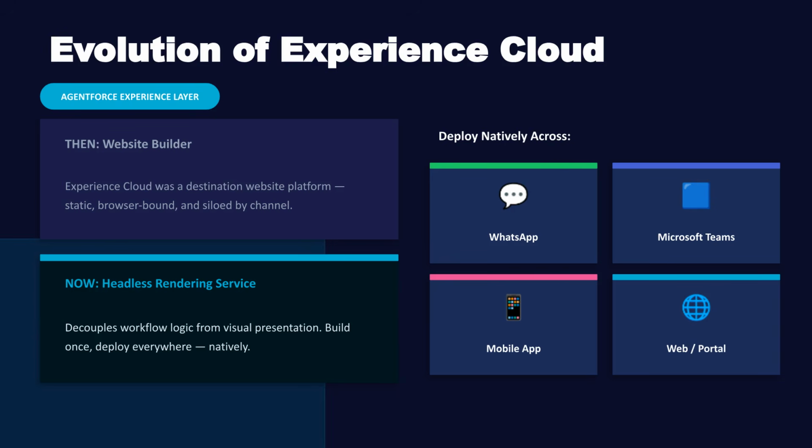Let's look at how this transforms specific tools, starting with Experience Cloud. Previously, this was a platform used to build standard destination websites. Now, it has evolved into a headless rendering service powered by the new Agentforce experience layer. This means a developer can build a complex workflow just one time. For example, an automated chat process to rebook a canceled flight.